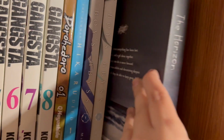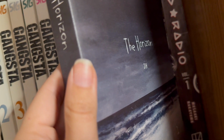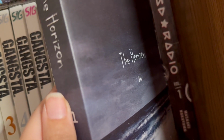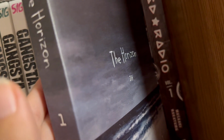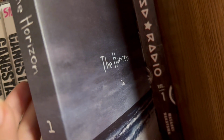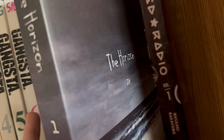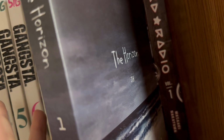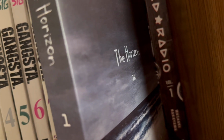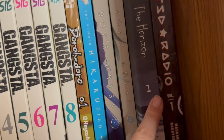The Horizon is also very dark. Oh, it's a manhwa, sorry, so it's on this side. It's very dark. It's interesting because there's little to no dialogue throughout, really, and it's kind of about these kids struggling in the aftermath of a huge war or large battle that has taken place and left them as some of the few survivors left. It's dark and depressing.